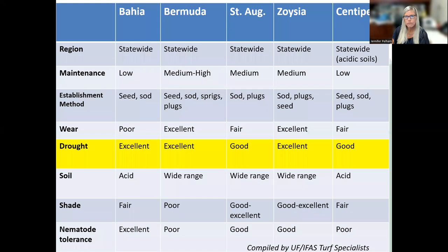So this is a chart we just talked about with drought tolerance. As you can see, Bahia and Bermuda are going to be the most drought tolerant, but St. Augustine also has good drought tolerance, and we can train it to be even better by only watering as needed.